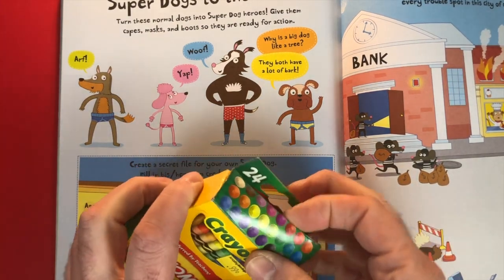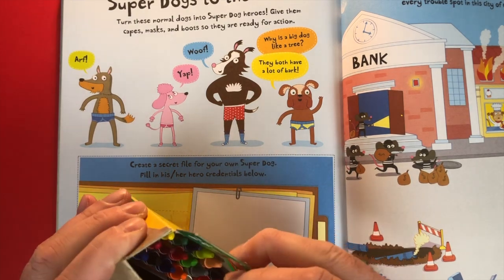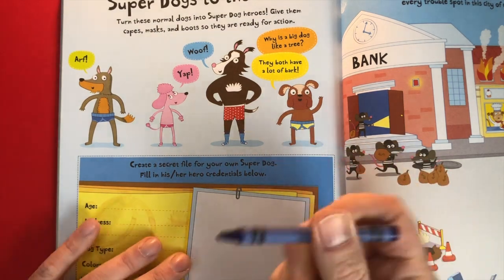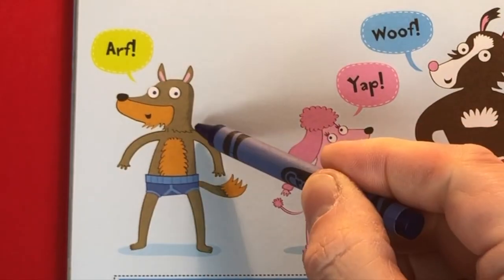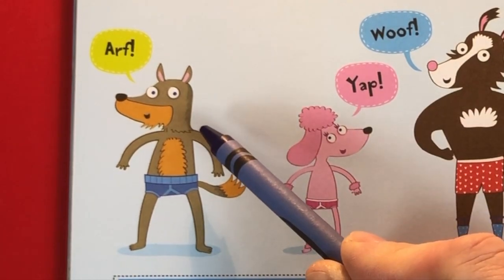So with your crayons, you get to pick out what kind of capes and what kind of boots you want to draw. I'm picking out my favorite. Here's my blue. So blue crayon, I'm going to draw a cape. To draw a cape on a doggy, you could draw the cape going up or the cape going down. I'm going to show you a cape going up first.